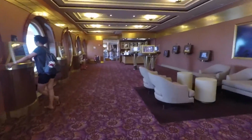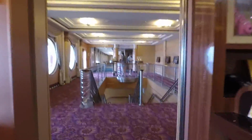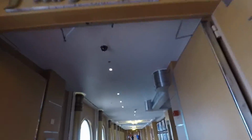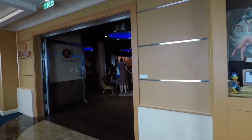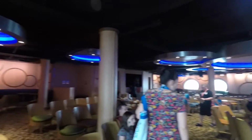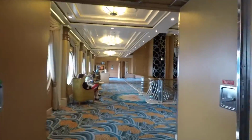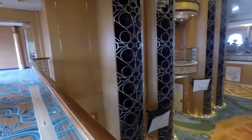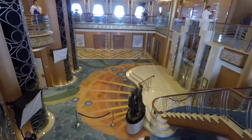We are now cutting through shutters where you can see your photographs that they take of you throughout your cruise. Paintings in this area are all for sale. We'll now peek into the D Lounge where they do fun game shows and activities for the whole family. Looking at the lobby atrium again, I always have to stop and look here because it really is so beautiful, and you can usually see some character interactions going on.